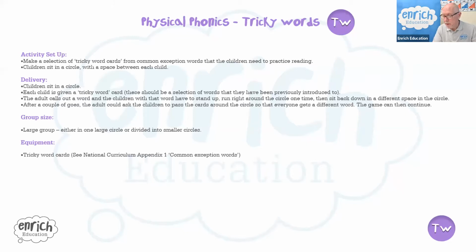The next game is a game that involves children reading whole words, and we've called it a tricky words game because you could, for example, use it to help children recognise high-frequency words that are more difficult to get using phonics. But you could play the game with any sets of words. So, for example, it could be used to give children practice in reading CVC words to develop more fluency.